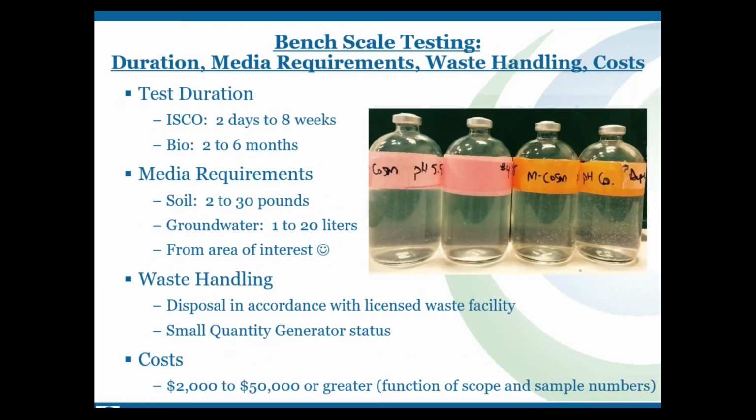And in terms of the duration, media requirements, and cost, a test duration for ISCO can be anywhere from a couple days for a CHP stability test to 8 weeks if we're doing a persulfate or permanganate soil oxidant demand test, or longer if we're adding on a treatability test where we need to send samples to a laboratory and wait for analytical results. Bio can last anywhere from 2 to 6 months, aerobic tests being on the shorter end of the range, and anaerobic being 6 months or longer. Media requirements can be anywhere from 2 to 30 pounds of soil, groundwater 1 to 20 liters, again, depending on the scope of the test.